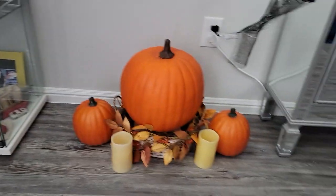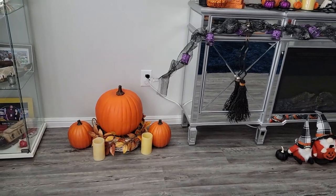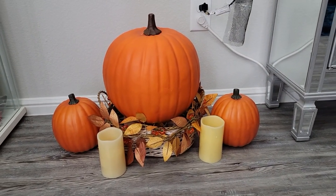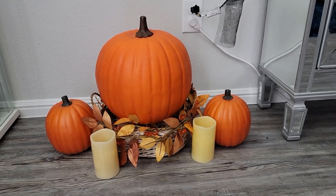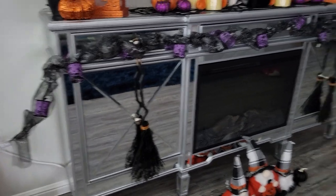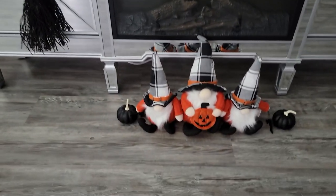And then when we move over this way, we have this little pumpkin trio right here. I actually was going to do a DIY, but I just love the way it looked. Kind of reminds me of Cinderella's carriage. And I just have the middle pumpkin on a riser sitting inside this beautiful basket that my family actually gave me. And then we have my little fireplace here.